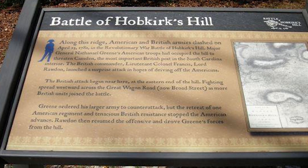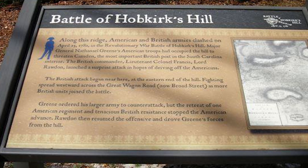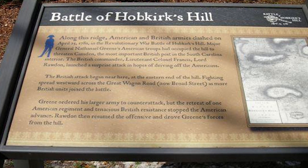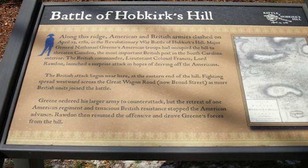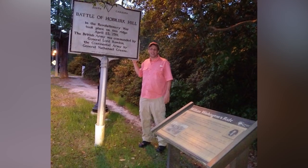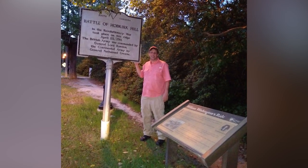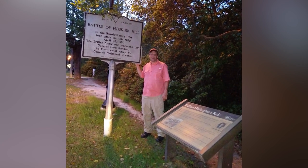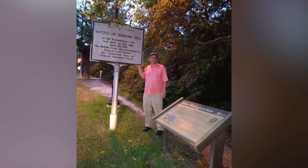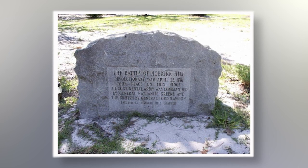So, a technical victory for Lord Rawdon. He now controls a sand dune north of Camden. No big deal. But Greene protects his army. He protects his army as a fighting unit. But didn't Greene send William Washington back onto the battlefield? If the British are technically claiming that they own the battlefield, can they really say that if William Washington came back onto the battlefield? Well, trust me, in the sandlands of South Carolina, if you own a sand dune, you don't own very much.